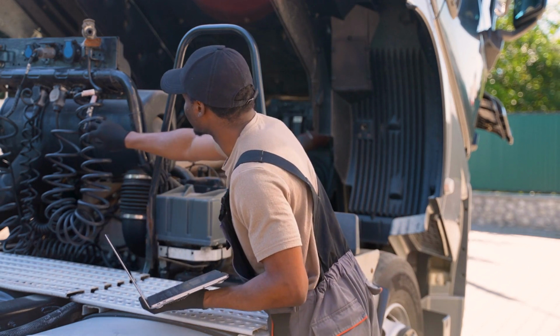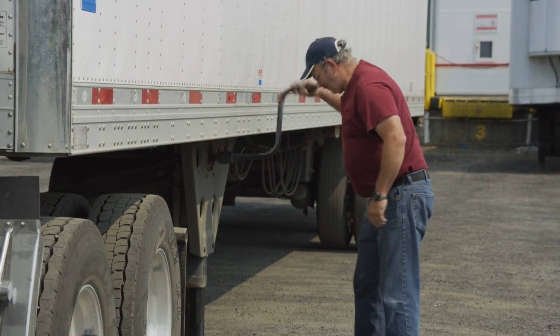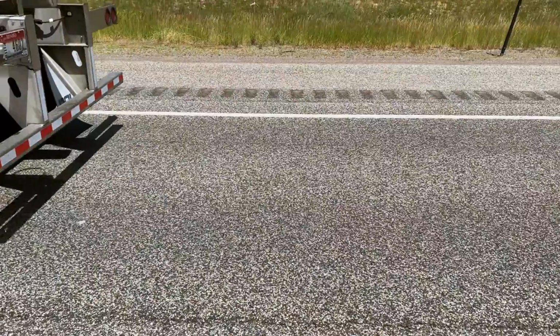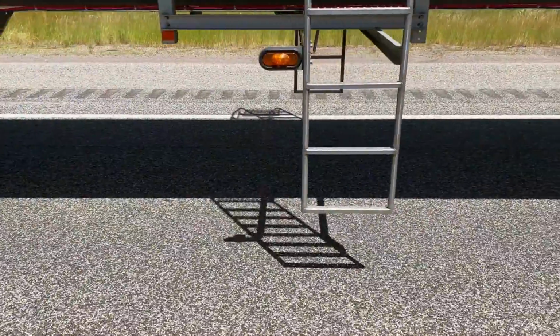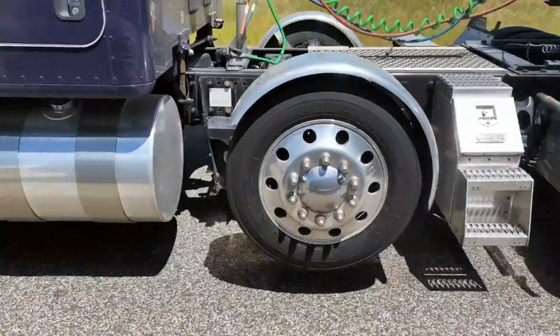Visible changes in brake fluid appearance. Sometimes, the signs of brake fluid deterioration are right in front of you, literally. Brake fluid starts out as a clear or slightly amber liquid, but as it ages and absorbs contaminants like dirt, debris, and moisture, it becomes darker and cloudy.